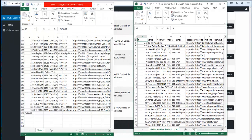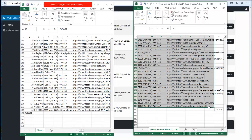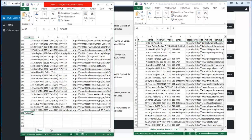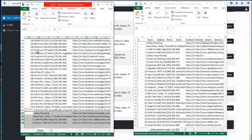What we'll want to do next is go ahead and highlight all of those, and right-click copy. Come over to your main file here that you just created and paste them in. And there you go. So you'll just keep doing that for all your different searches.